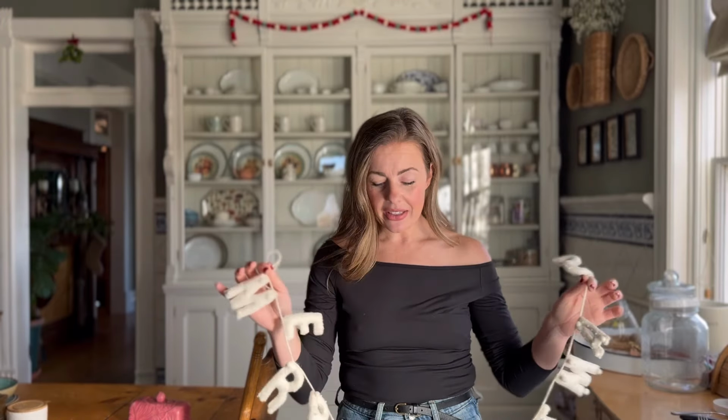Okay, next I want to talk garlands. I love the beautiful evergreen garlands that you can put on your fireplace or down your staircase. I have them over my entryways in my living room and family room, but I also wanted to share with you, felted garlands are a must-have for me. I think they're timeless and they're beautiful and I never get tired of them.